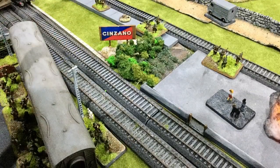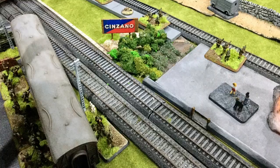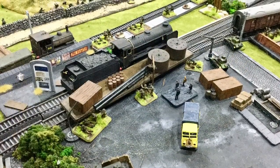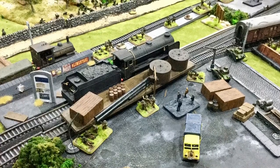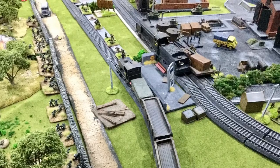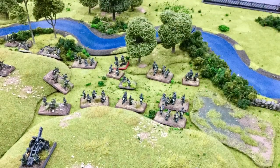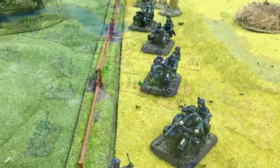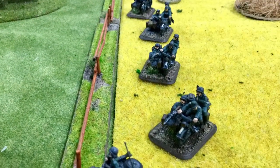Meanwhile, at the goods yard, the Ulstermen are putting up a courageous defence, exchanging fire with the Germans behind that wall, and they continue to exchange fire, supported by the mortars, and hold. The SIGs now are in a position where they can start to fire, and this is a concern as the Kradschützen finally get towards that fence line.